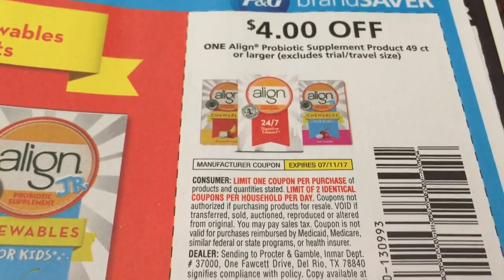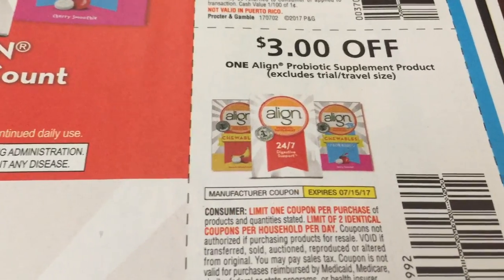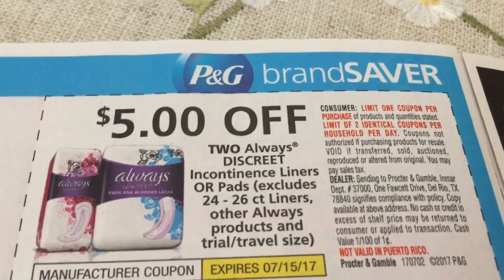This is a limit of 2. A limit of 2. And a limit of 2. So here are some Always coupons. Limit of 2, guys.